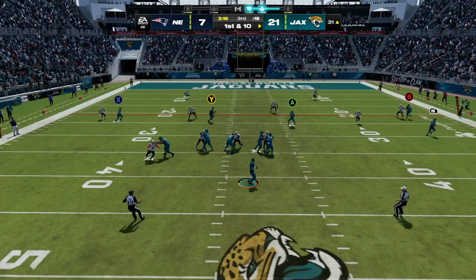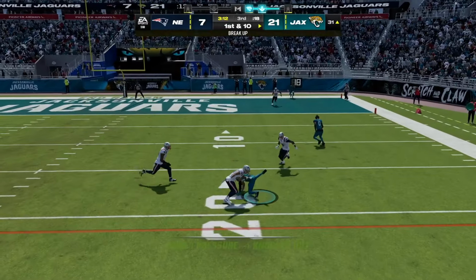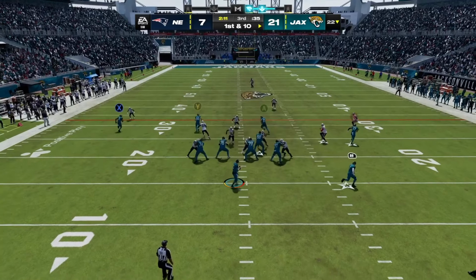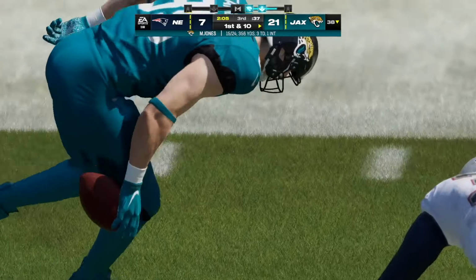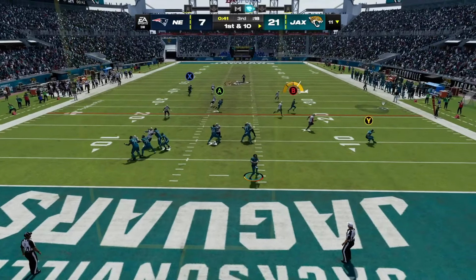Now Jones. And that is incomplete. Oh, the coverage a little too good there. Staff is going to come out here and take a look, and we will take a short break. Now a toss left side into the hands of his tight end. Trying to shake off the interception. He'll look to throw.